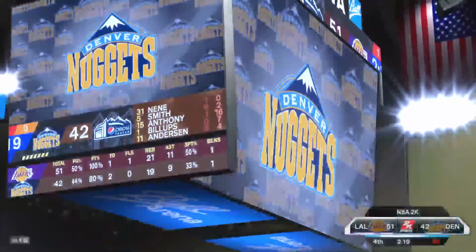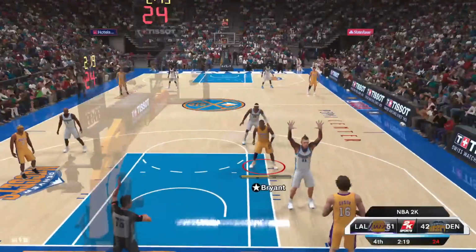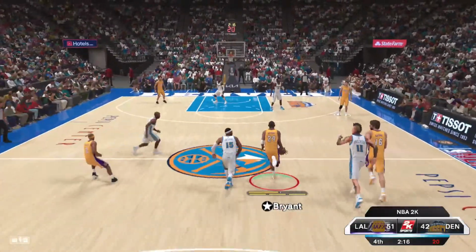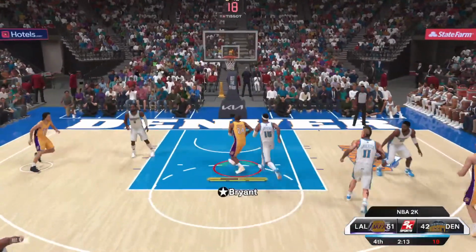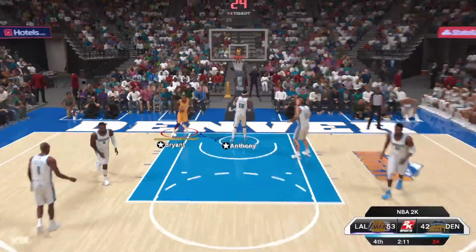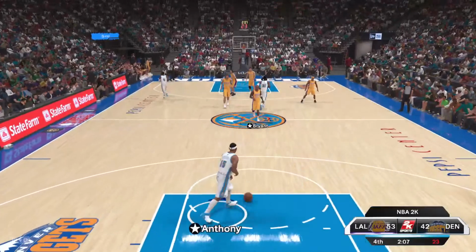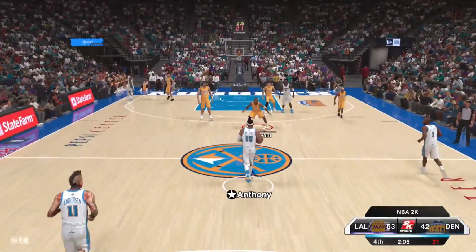A different look for Denver. Anderson, he's checked in for Martin. Nene comes in for Aaron Aflalo. And Chauncey Billups has subbed in for Ty Lawson. And Los Angeles making a change here as well. Gasol's checked in. Coming in hot. Bryant sees an opening and dives inside for the throwdown. The Nuggets trail by 11.